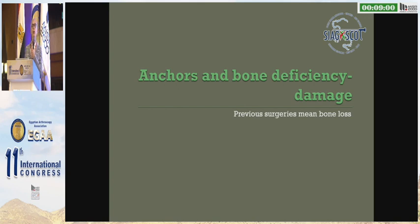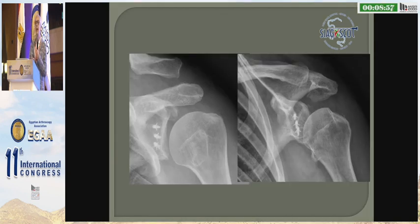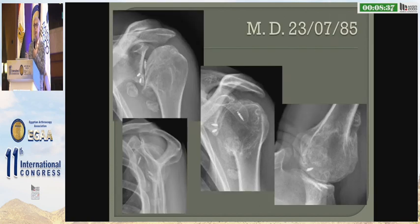So I want to show you some about the anchors. Some of the anchors are so medialized, and this medialization, in the past we saw many of these, can lead to the insufficiency of the ligament and capsule. And you have to revise the patient. But in the past, we had hard anchors, and another message, we should not anymore use hard anchors. They can be mobilized and can lead to arthritis.